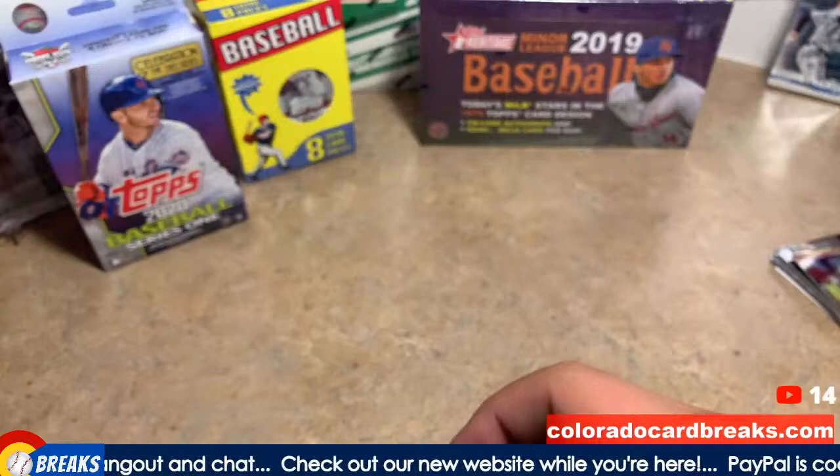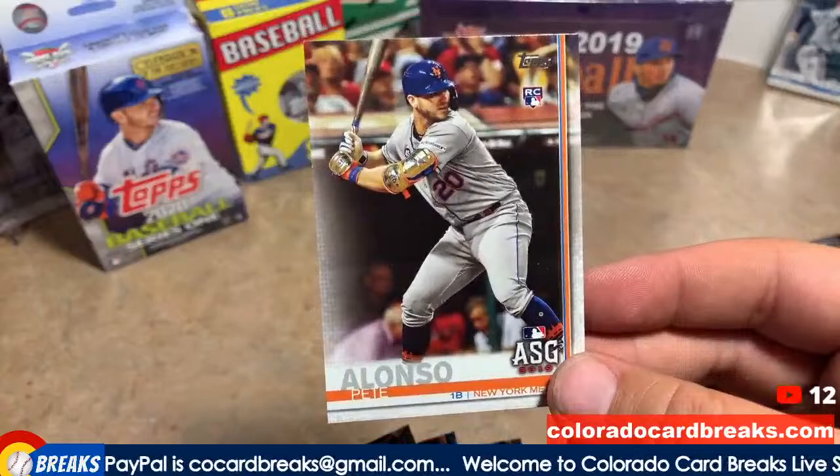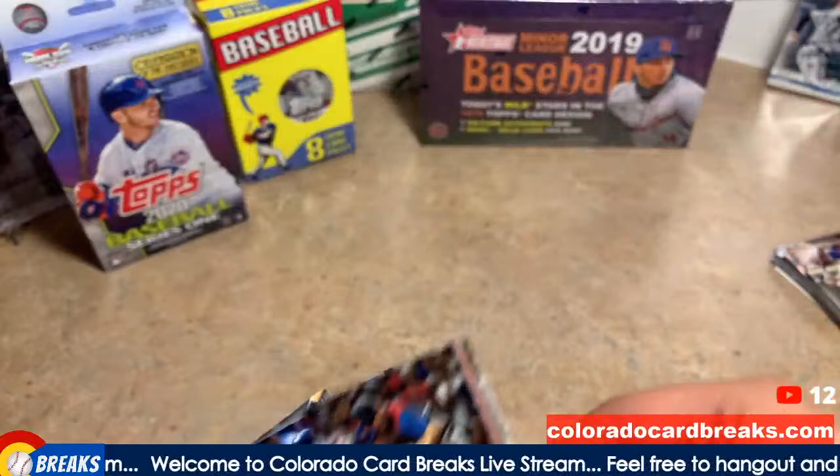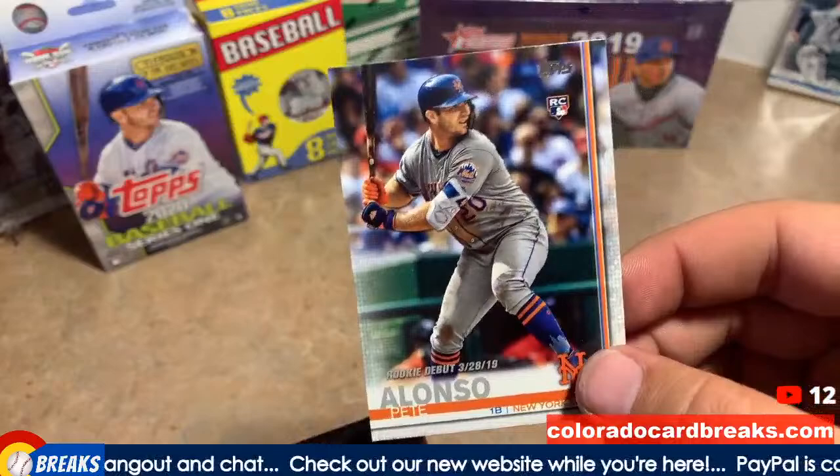Okay. Also going for $2 a piece. Big Meat Pete, All-Star Game rookie card. An Alonso Home Run Derby rookie card. All of these are just $2. And an Alonso rookie debut.